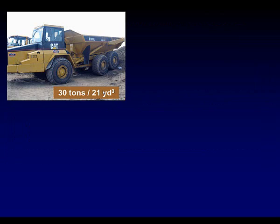Next, the third trial, we looked at a modified dump truck handling logging slash recovery operation. You see that this dump truck is typically used for civil engineering, building roads, bridges, that kind of stuff. It carried very heavy rocks, sand, dirt, that kind of stuff. It has capacity for handling 30 tons.